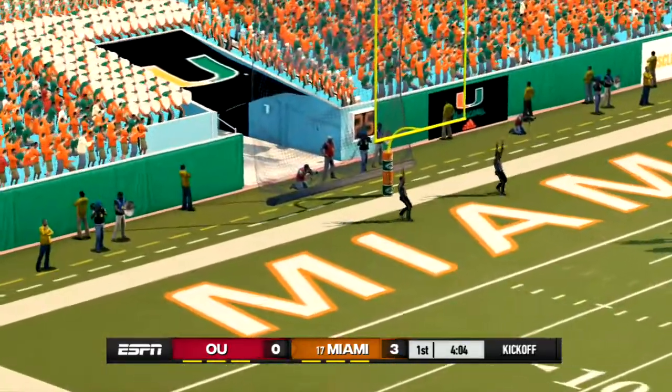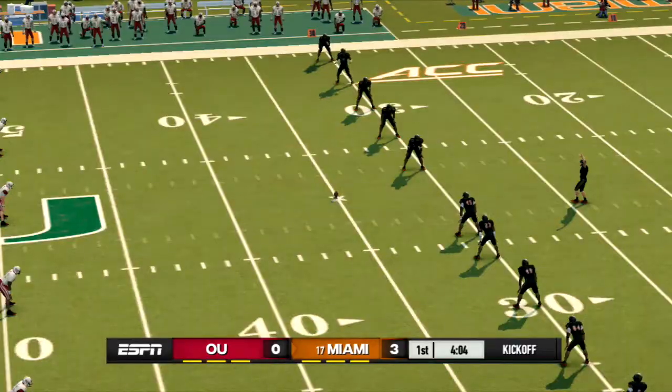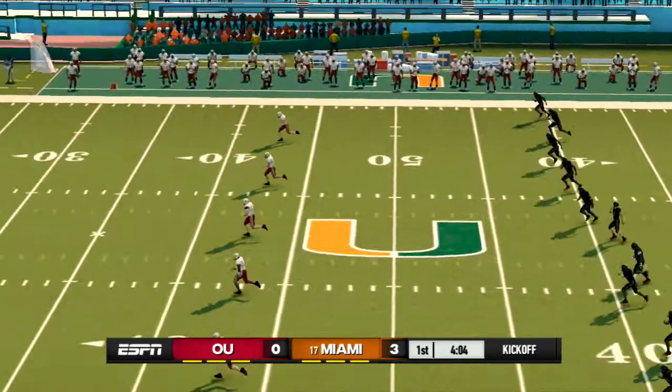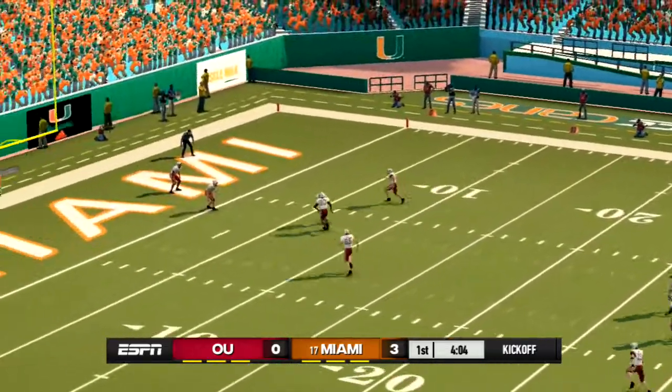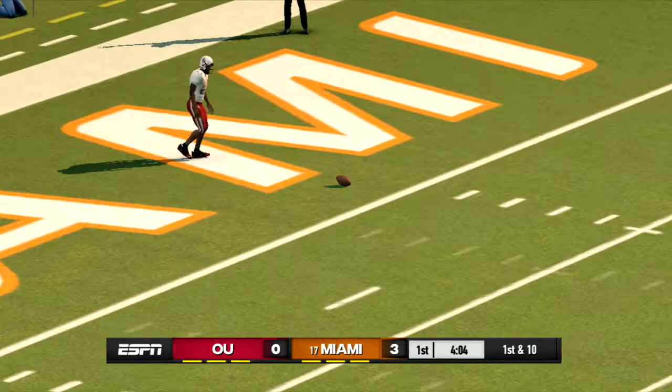The kick is up, and it's through the uprights. Even though they gave up a field goal here, that defense is feeling pretty good about themselves right now. It could have just as easily been a touchdown. The kicker looks like he's ready to kick this one off. And it goes into the end zone, down for a touchback.